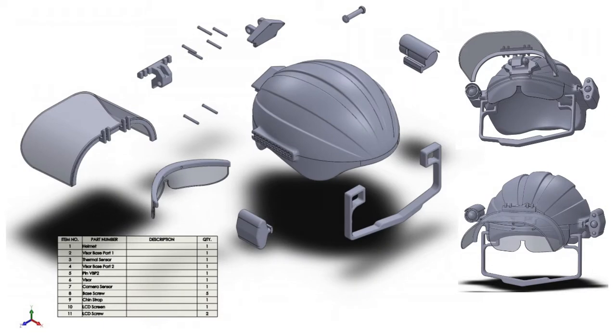This is the exploded view of our smart helmet. Basically, our design consists of 12 different parts as shown in the diagram.